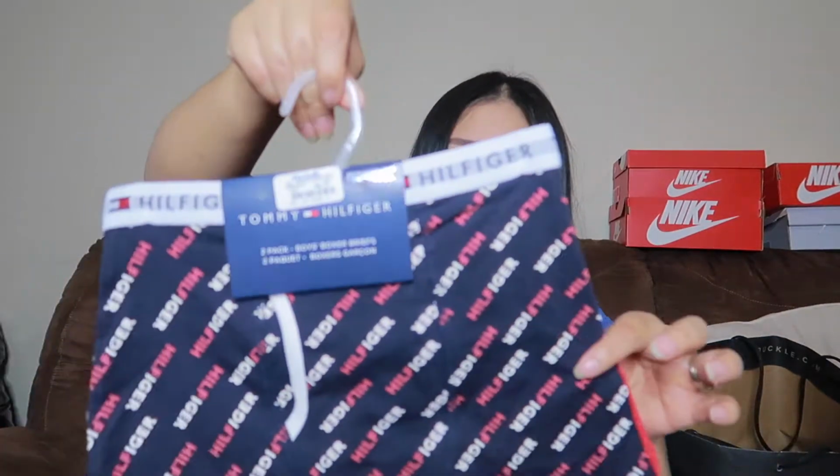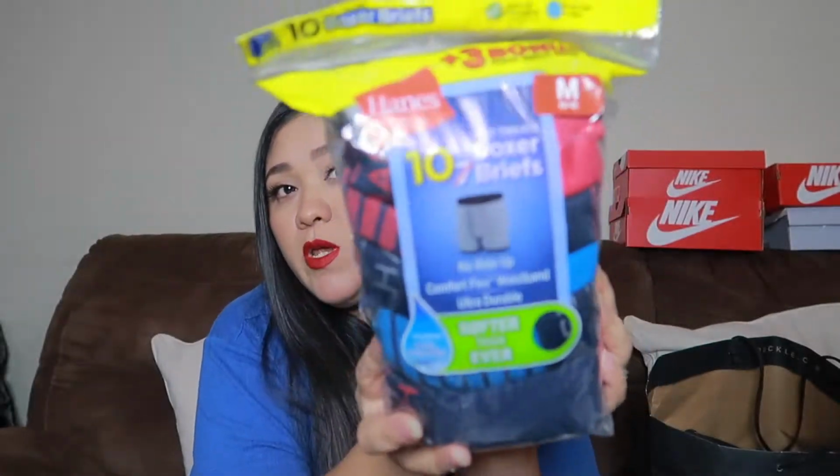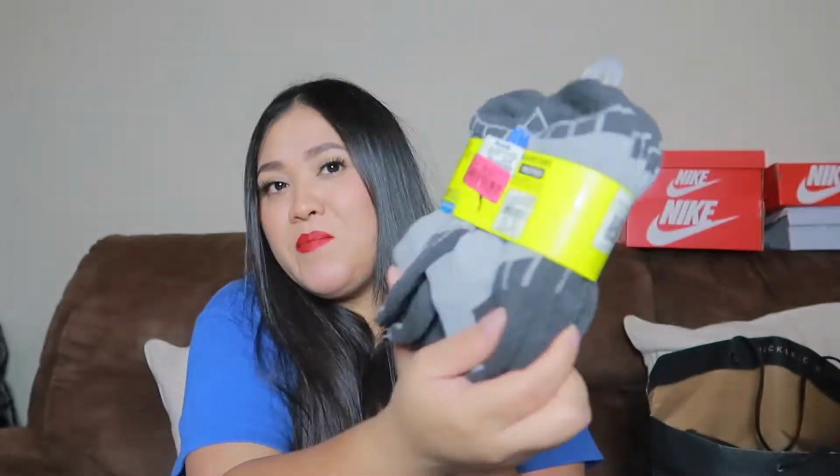And then I found these underwears at Marshall's. They're little boxers, Tommy Figure. They were very cheap. And then I got him some of the Hanes, the briefs. They really love that brand. And then these socks, I found them at Marshall's for $5.50. They were on clearance from $6.99 to $5.50. Big deal. So they look like that. Moving on to the next one.